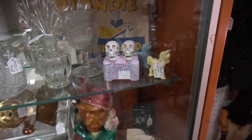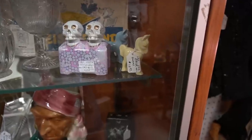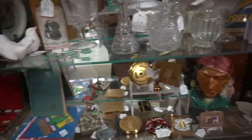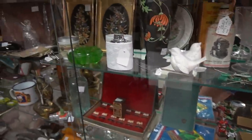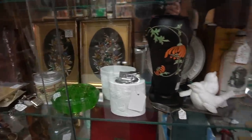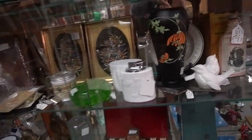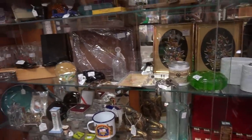Those horses, I need those horses, and the pair of them are $12.50, so we need to get a key for this. But in the meantime, let's see if there's anything else we want. I think mostly we just want the little horses.